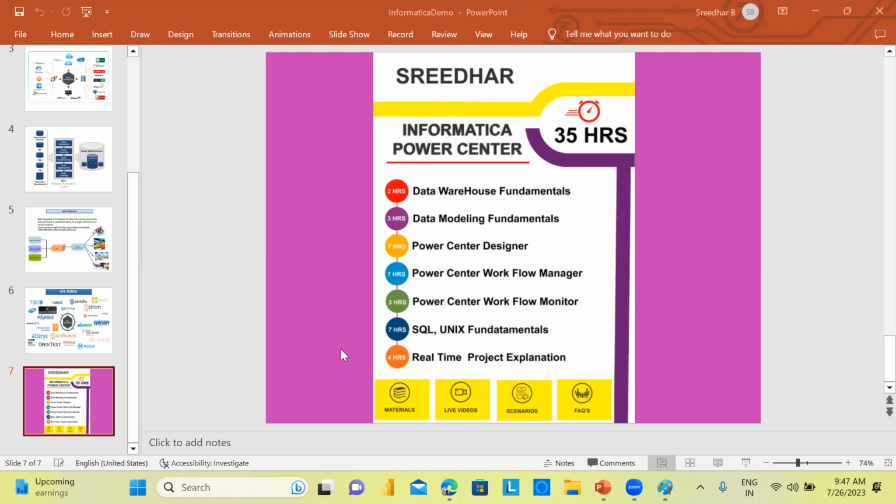You can ask at reception, and they will let you know the timeline for the SQL part. They will charge minimum charges for our students. If you are interested, you can go and learn SQL in depth also. That is my suggestion. But in this course, the complete concentration is on Informatica PowerCenter in depth. The SQL part which we require, that we are going to cover in the middle.